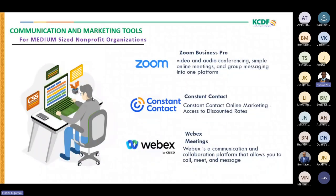For medium-sized organizations, we have a higher plan for Zoom, which is Zoom Business. If you are looking for more than 100 participants, Zoom Business is an option for you, which allows at least 300 participants in your meeting. Then, of course, there is WebEx Meetings, which is also available on our catalog. If you'd like to explore the capability of that, it's also a tool that we can recommend for medium-sized organizations.